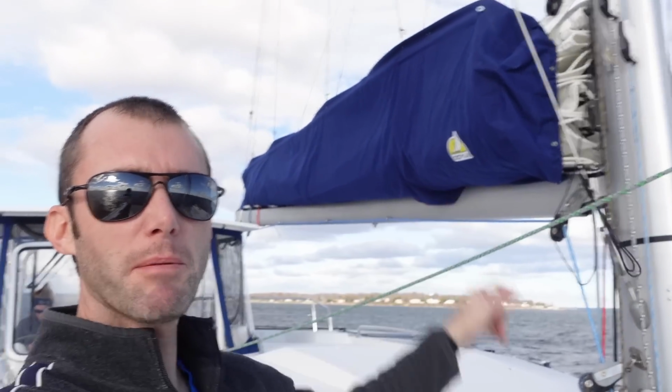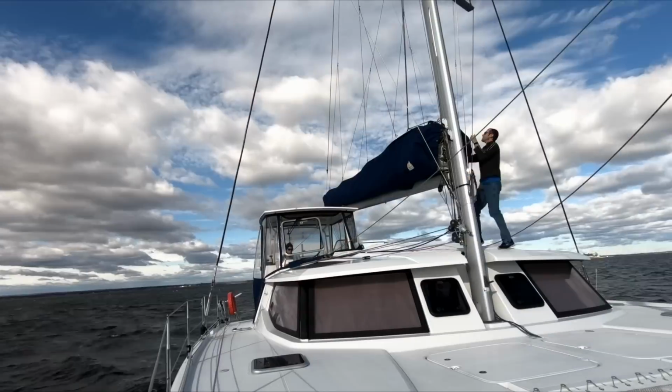First thing we gotta do is test out the main, because I tested the genoa on the way over here, but want to make sure everything's rigged up appropriately before we actually get out in the ocean. We'll do that while we're here still in the bay.